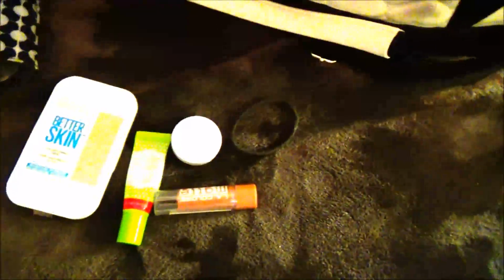Inside this little bag is my makeup essentials. Just a few things to touch up throughout the day. There's Maybelline's Better Skin Powder. It covers like a foundation, so there's no need for both in there. A lip gloss, a lipstick. I have another gloss and a hair tie.